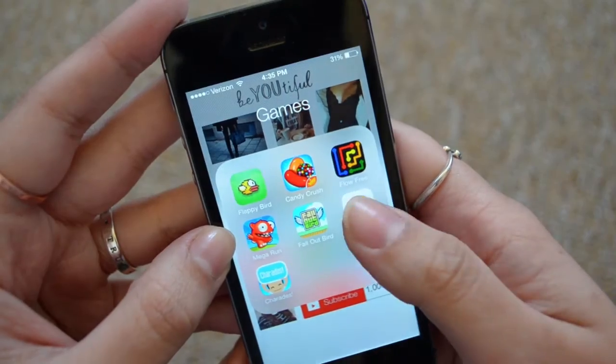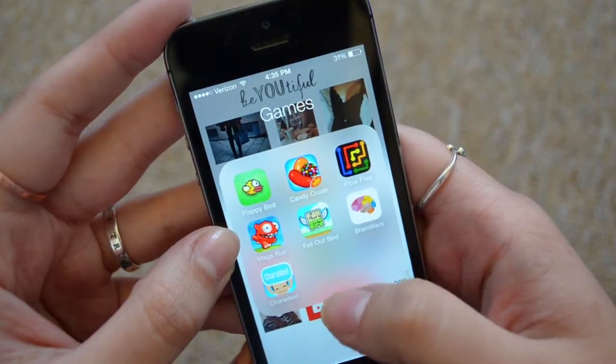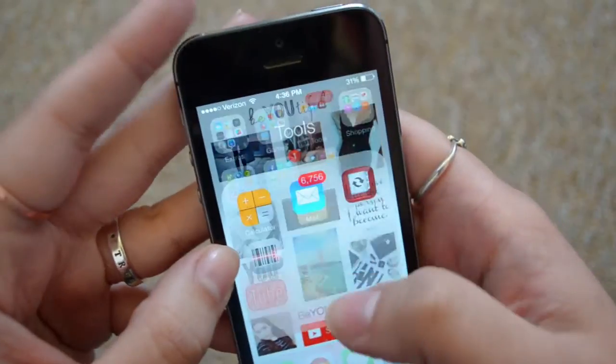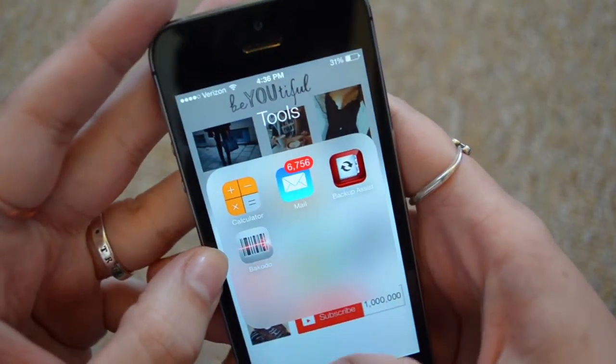So then Brain Wars, which is this interesting game that tests your brain strength, your brain ability. It's supposed to make you smarter. That's cool. And then Charades is kind of like a Heads Up kind of game. Then tools, I just have my calendar, my mail, backup assistant, and this barcode scanner thing.